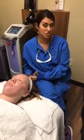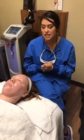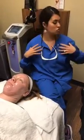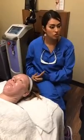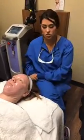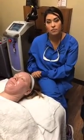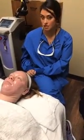People that would not be good candidates for this are people that don't have deep wrinkles. This is not for poikiloderma, or people that have that reddened skin. There are other lasers for that. Actually, our PicoSure laser would be good for that. Or any telangiectasias, any little red veins, that's a different kind of laser. So this is for someone with the lines and maybe some scarring. And this is our most invasive procedure.